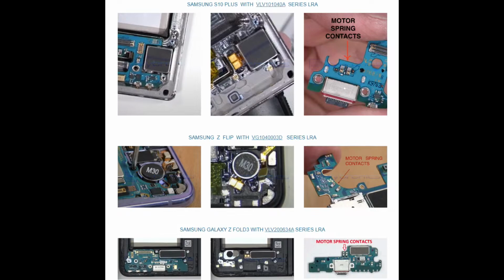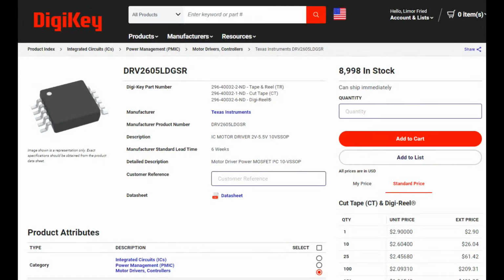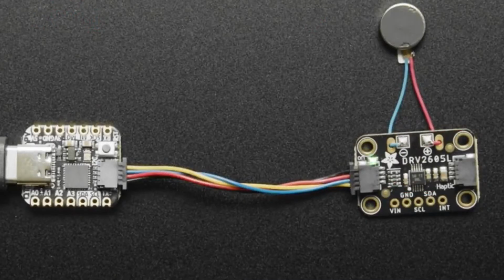You will need something to drive it. Again, you can't use it with DC voltages like you can with the ERMs. ERMs are much simpler. LRAs, you need AC voltage. There's a couple that are recommended. The one that I've used is the TI DRV2605, which is in stock at DigiKey. It's very easy to use, and it has I2C input. And then, we have a breakout as well. You can connect your LRA or ERM on the output.